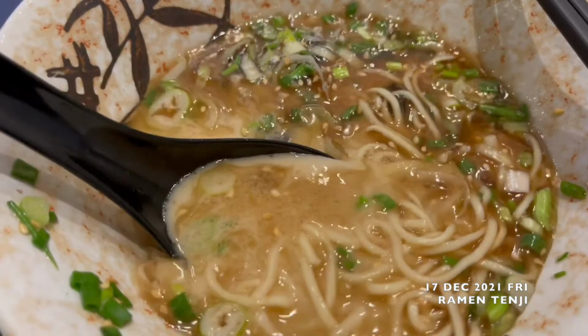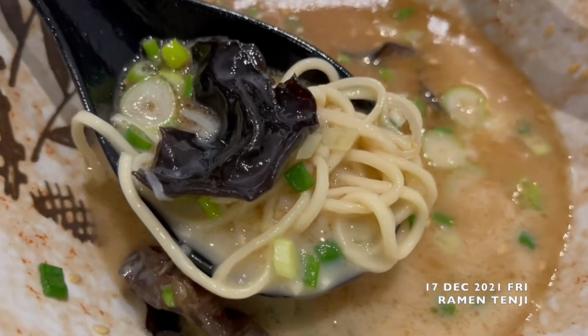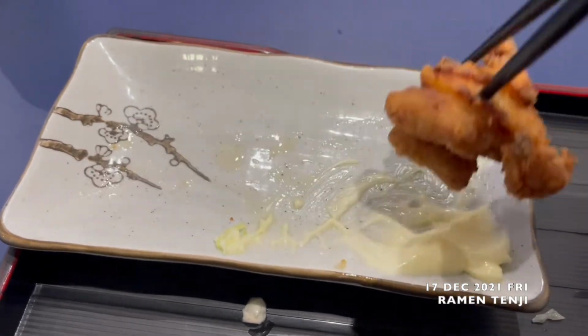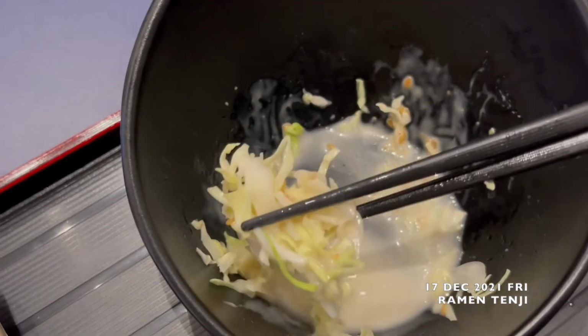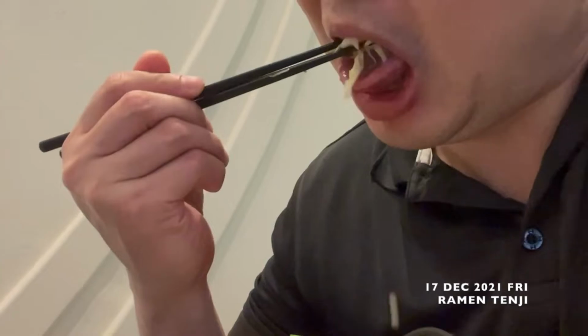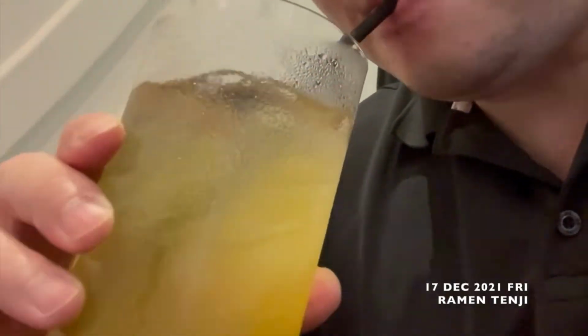I'm going to finish up all this delicious pork bone broth really soon. Okay, I'm now going to let you continue to be creepy and silently watch me eat and finish up the rest of the meal. Enjoy! Yes, I'm almost done. Now let's wash the oil down with this cup of green tea.